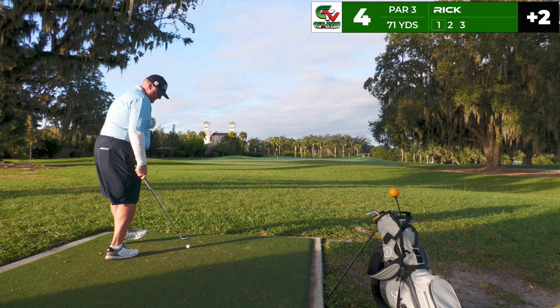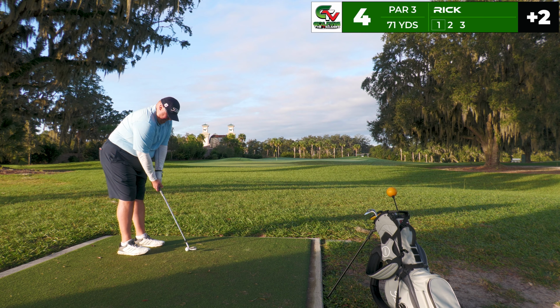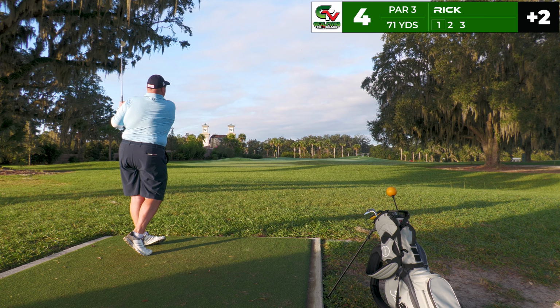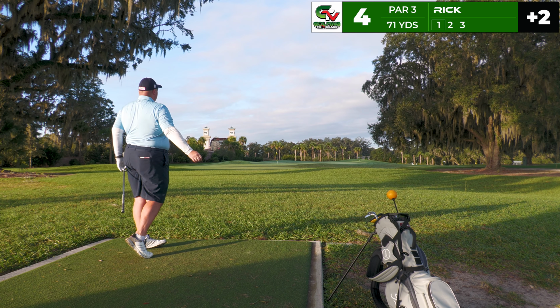Over now to hole number 3. I decide it's 71 yards. I try to do something a little different here. I want to take the lob wedge out and see if I can get this a little closer, maybe a little higher and softer since it's in the front. Not the best strike, kind of a miss hit, a little disappointed.